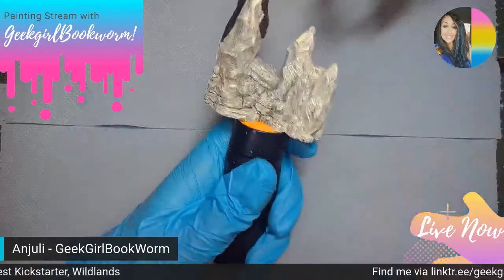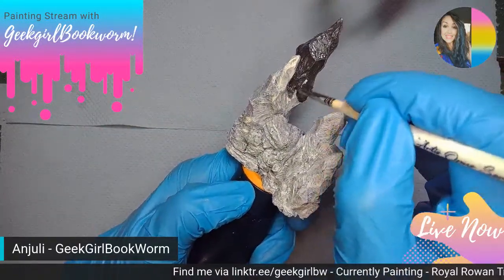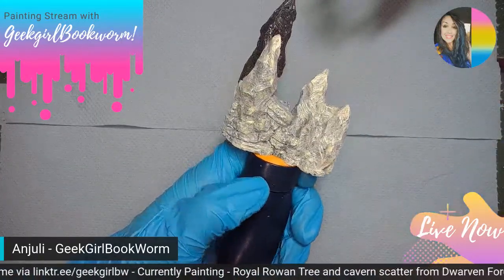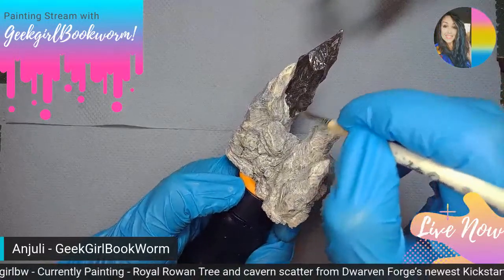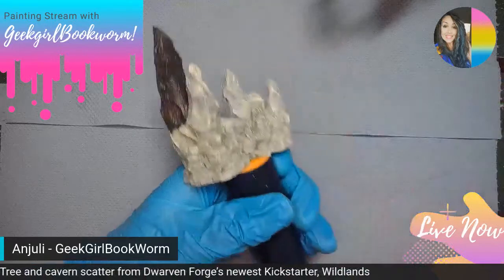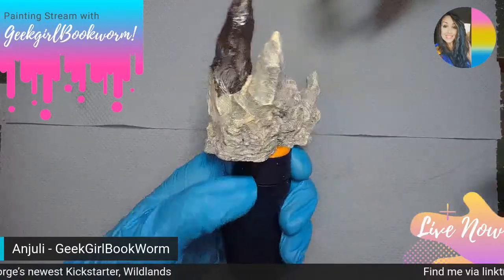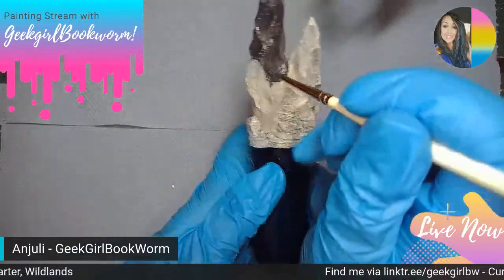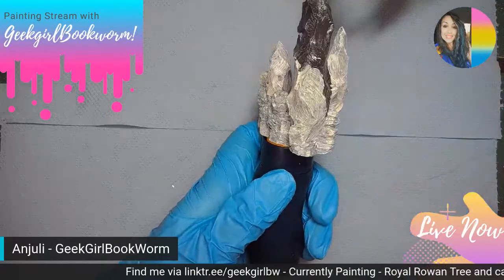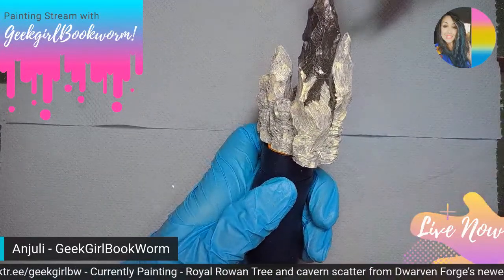The handle that I'm using is red grass from one of their recent Kickstarters. It has this top bit that pops on and off, so I can use it with multiple things. You'll see that I'll use it with the Rowan Tree later as well. And it has a turny thing, so I don't have to turn it in my hand. I'm still getting used to that because I'm used to using paint handles where you do have to turn it in your hand. I'm getting there.